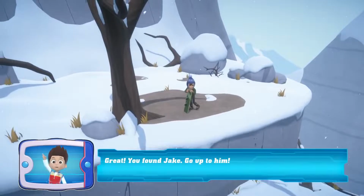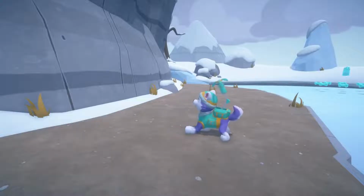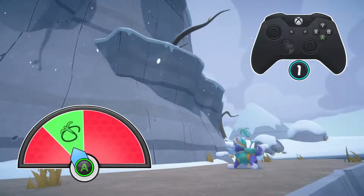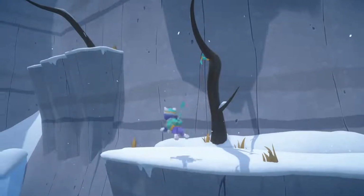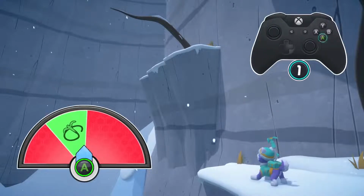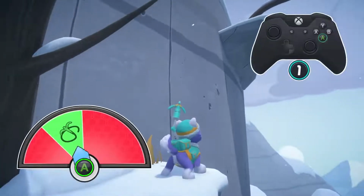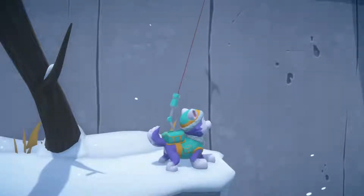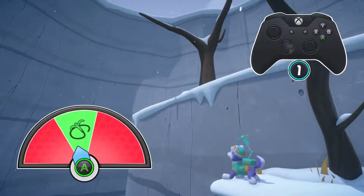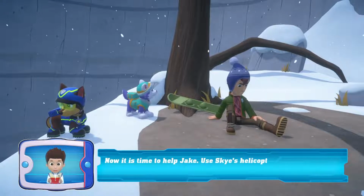Great! You found Jake! Go up, it's Everest's turn. Use her grappling hook to climb. Climb the wall. Good job, team! You found Jake! Now it's time to help Jake.